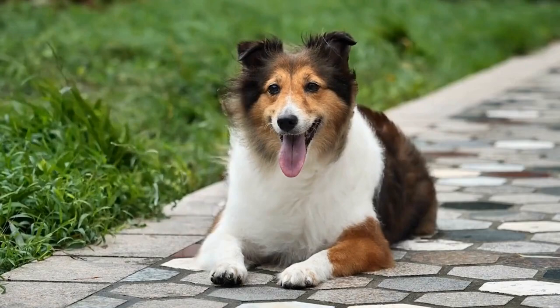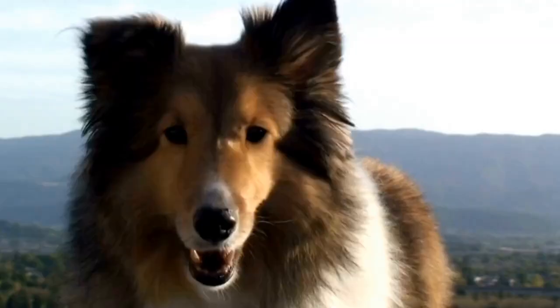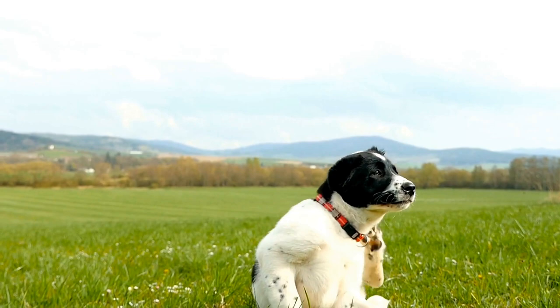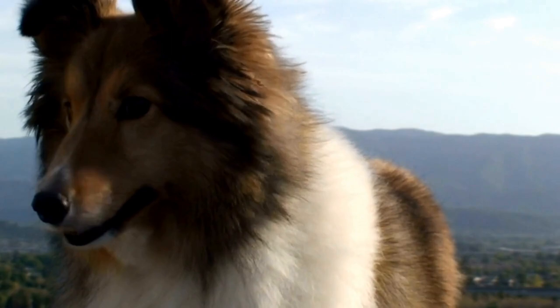The importance of obedience training. Obedience training plays a significant role in ensuring a well-behaved and well-adjusted Sheltie. Training provides mental stimulation, builds a strong bond between you and your dog, and establishes clear communication. An obedient Sheltie is more likely to exhibit good behavior, making them a joy to have around family, friends, and other animals. It can also enhance their safety, as a dog that responds to commands promptly is less likely to get into potentially dangerous situations.